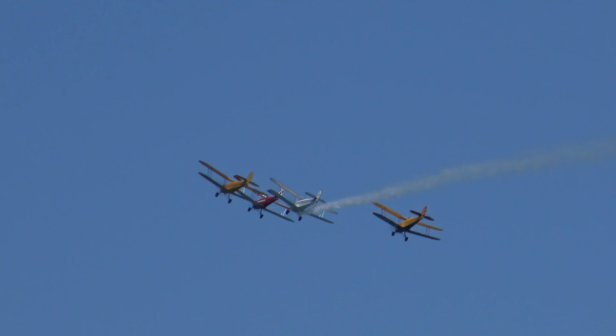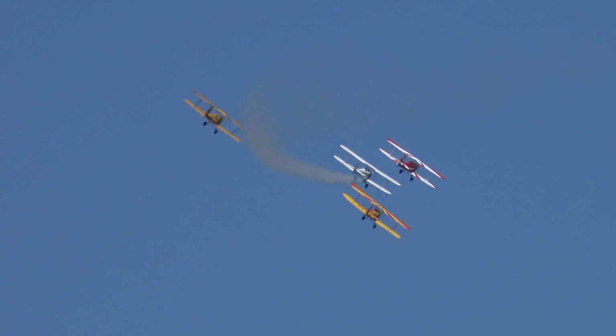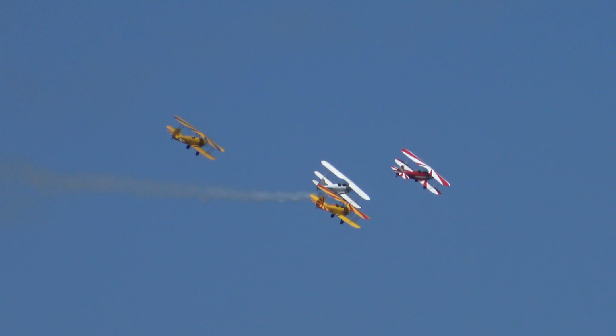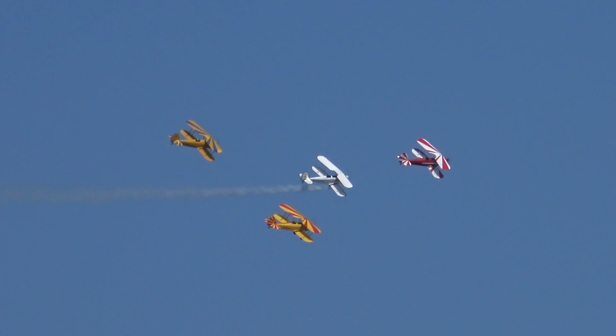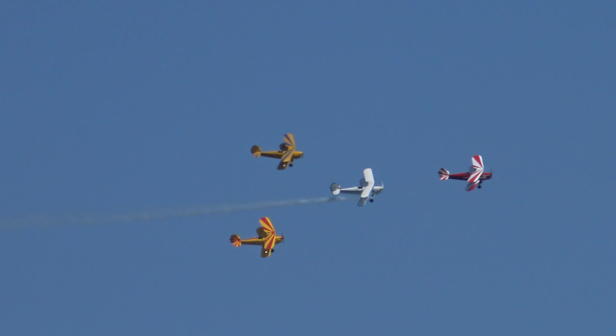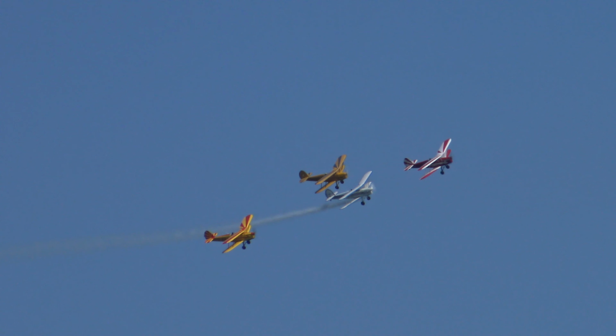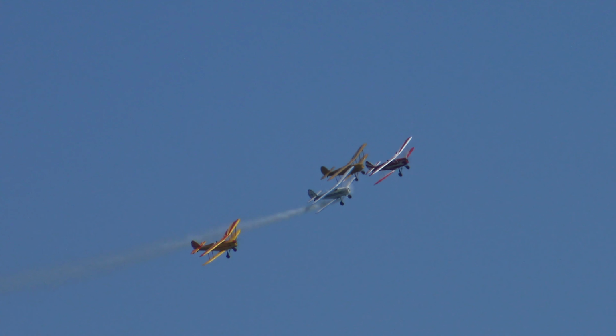Richard leading in the red and whites. Behind him, Richard Meredith, a retired school teacher. He flew with the University Air Squadrons. Didn't join the Air Force, sadly, but ended up with the Tiger Club and flew the Pilatus P2, the Bücker Jungmann, and, of course, the well-known Turbulent team as well.